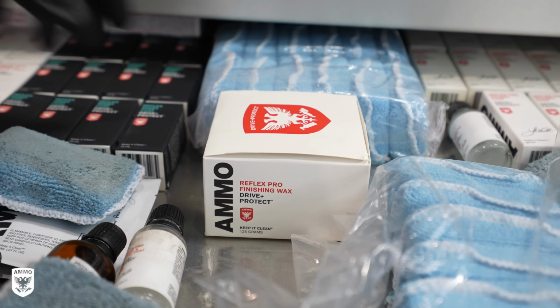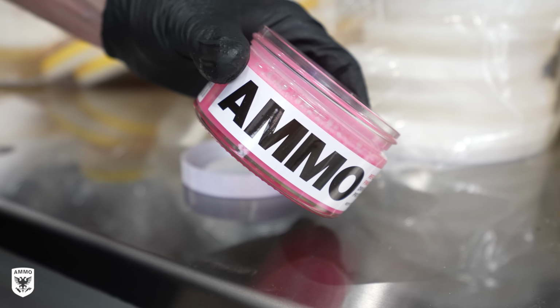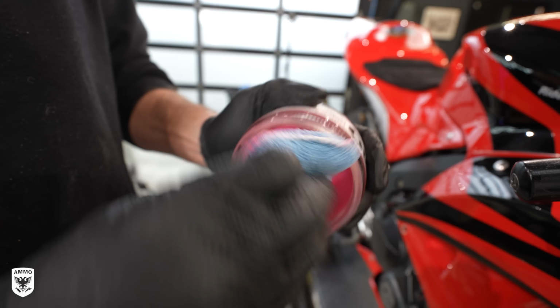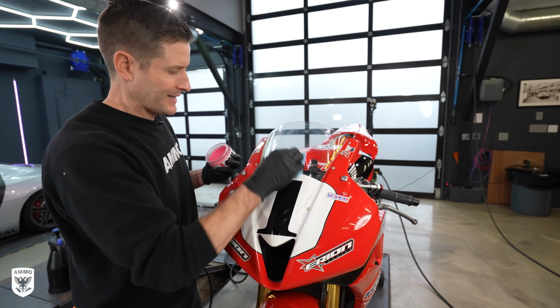For the very last step, I used blush finishing wax on the purposely thin race bike. Obviously, they want to have less paint on there, so it's lighter, it's faster, etc. But when I was done, it looked dripping wet.